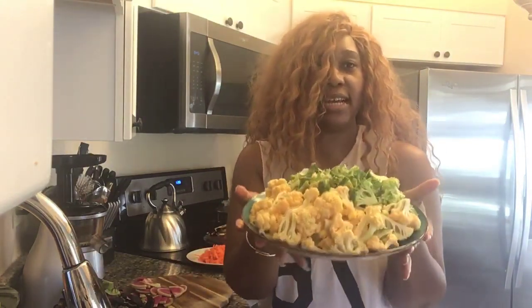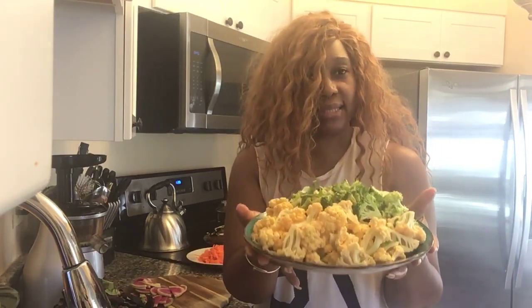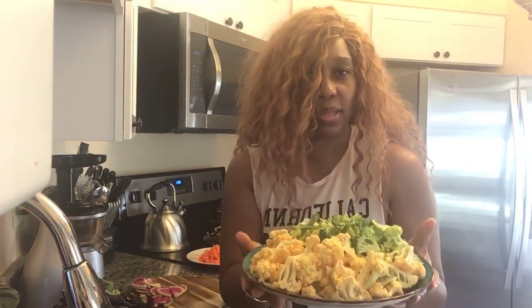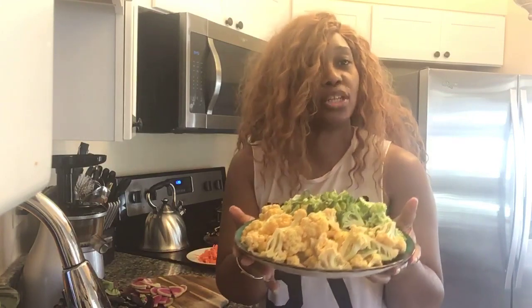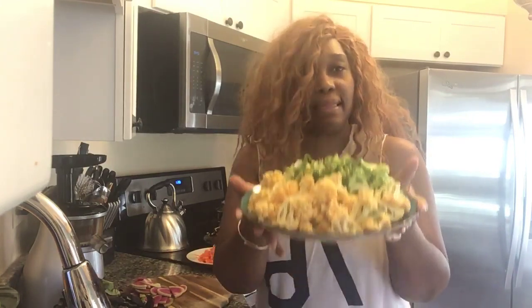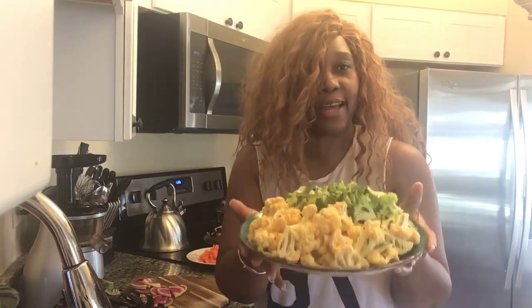See all of these here? These foods have cancer-fighting properties. They're anti-cancerous, all right? So this is how I stay away from pills. This is how I stay away from prescription medication, over-the-counter medications, the flu shots. This is my flu shot right here. This is my medicine cabinet right here.